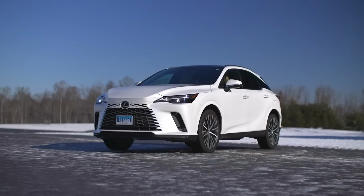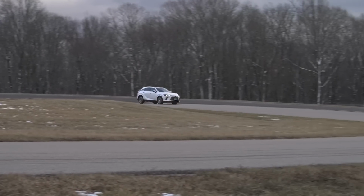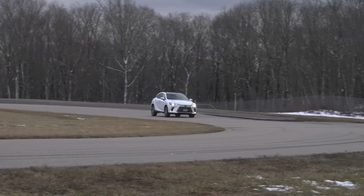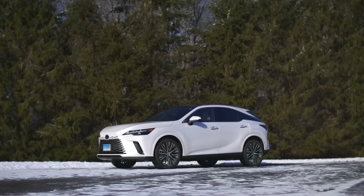Well, we'll have full numbers after we do all our instrumented tests, and after we get this up to miles. We have to put break-in miles on all our cars. I don't think there's going to be a problem getting people to put miles on this car. I suspect this is going to be one of those cars that's signed out for a week. Gone to Florida, someone goes on vacation, and you're fighting over this particular car, I imagine.